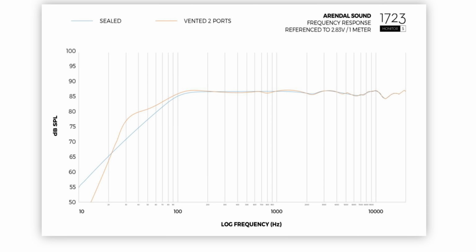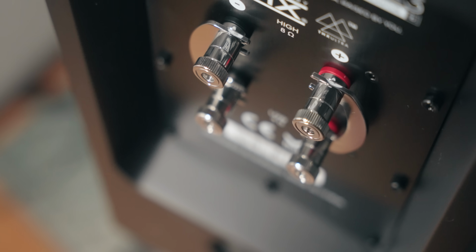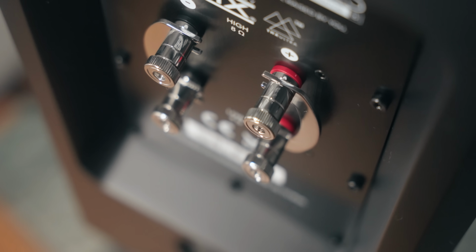And for those that do know the Orendo brand, you know that they make their cabinets out of HDF, which is seen in much higher price category speakers, and the build quality and the finishing is just absolutely phenomenal, high quality build craftsmanship. And it just makes me feel like I'm getting a lot of performance and build quality for the money.